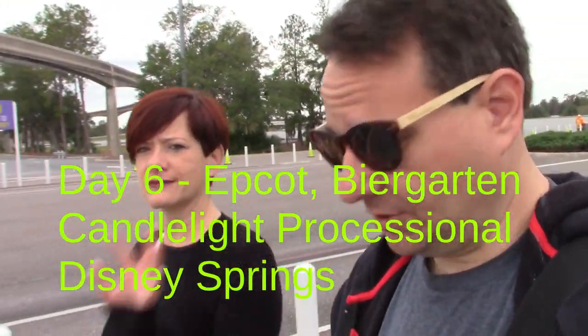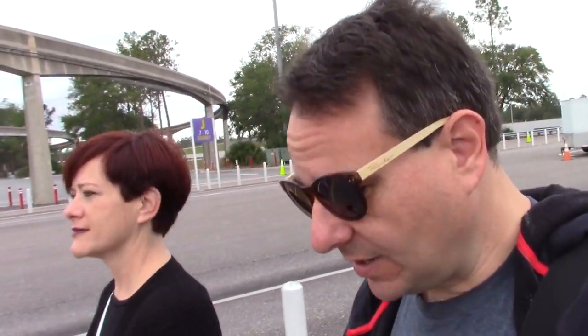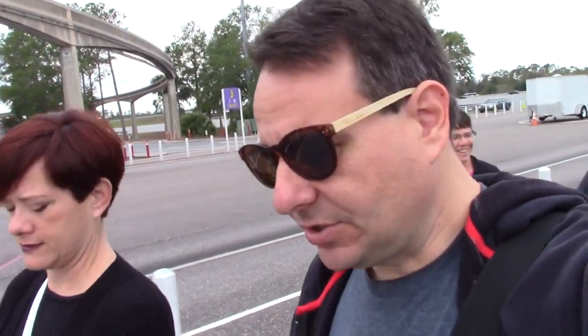Good morning from Epcot. So this is our last full day, Thursday, and we are going to go right now onto Test Track, which we have a fast pass for. It is a little bit warmer today. It is 65 degrees, so for Florida, that's cold, but for everybody else, that's warm.